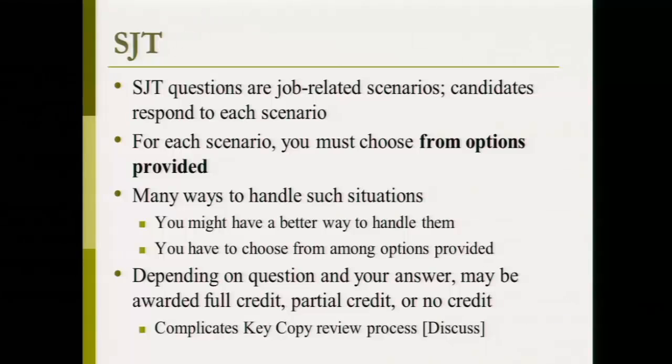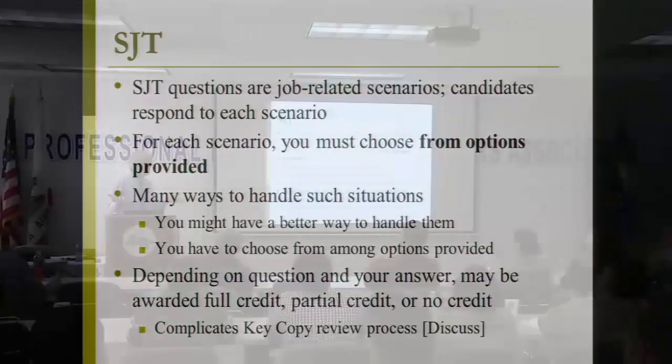One thing that's very different on this kind of test compared to your more typical multiple choice is that in some cases it's possible to get partial credit. Multiple choice questions are typically right or wrong. On these, we have in some cases given full credit, partial credit, or no credit. This makes the key copy review process very complicated, and we're going to discuss that a bit more. It really puts some limitations on what you can realistically do during the key copy process.